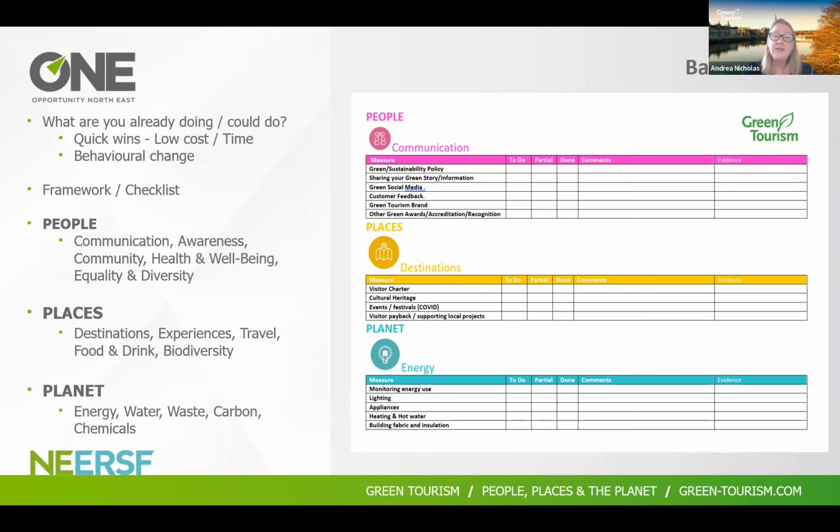And behavioural change is something that I think a lot of people underestimate. Sustainability is not an add-on. It's something that everybody in your team should be working towards. And sometimes behavioural change can take longer than you think. It can take several weeks or even months to get people to think about doing things in a different way. So our framework and checklist is based around 3 different pillars.